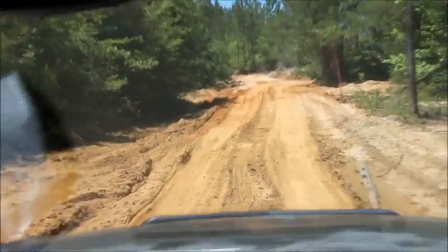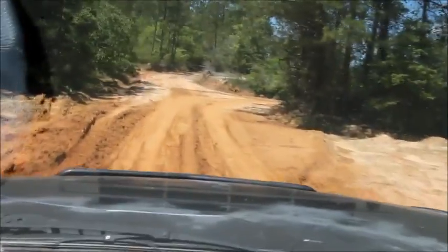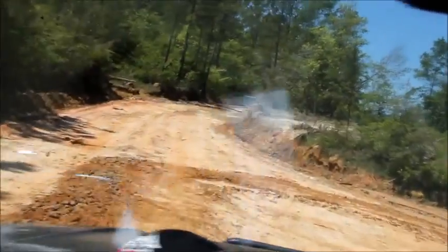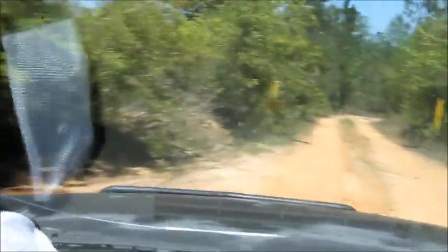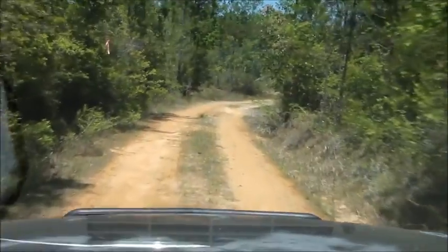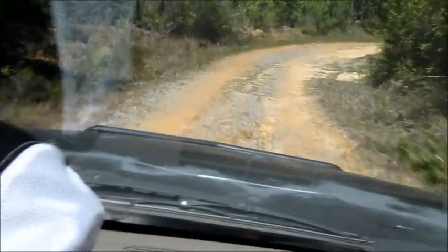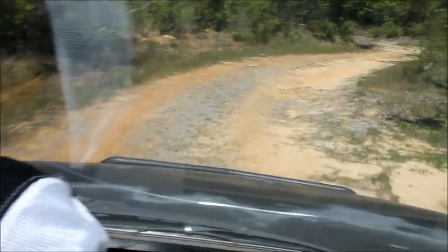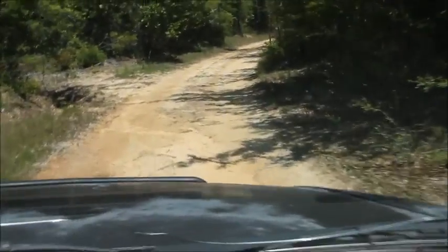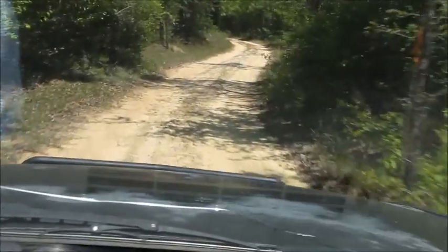Here's a really bad spot in the road. And that continues on to my neighbor's property. We turn off here, go through the gate. Now, the loggers hadn't been on this road, so can't blame this on them. But really hadn't been a need to maintain it all that much. It's just me and my one neighbor that use this.